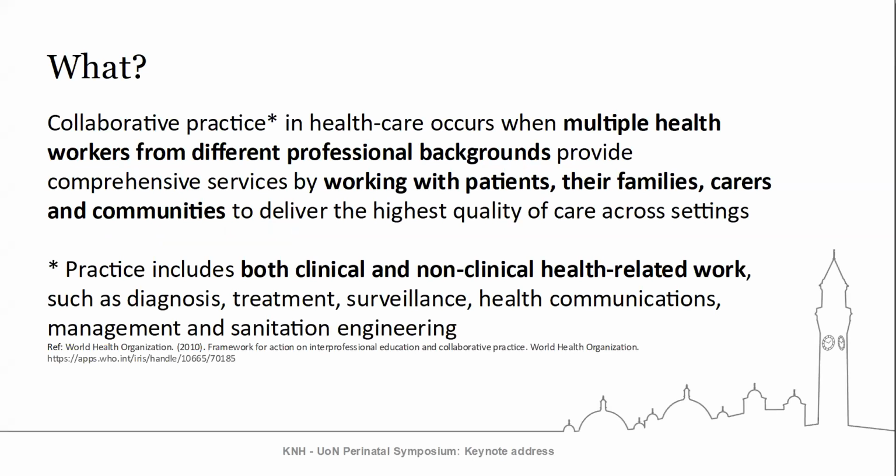So I found a very good definition from the World Health Organization framework for action on interprofessional education and collaborative practice. It defines collaborative practice in healthcare as when multiple health workers from different professional backgrounds provide comprehensive services by working with patients, their families, carers, and communities. It also emphasizes that the scope goes beyond the clinical cadres that we know. It also involves non-clinical health-related workers. So we are thinking of the person who transports the patient, for example, from ED to the labor ward, the person who is feeding the patient, the person who is cleaning the floor. All those people are making contributions, and they are part of collaborative practice.